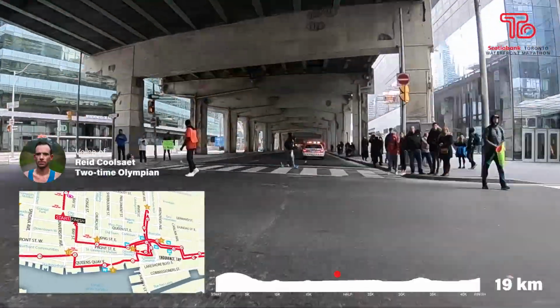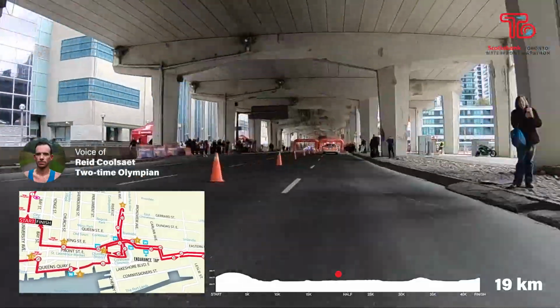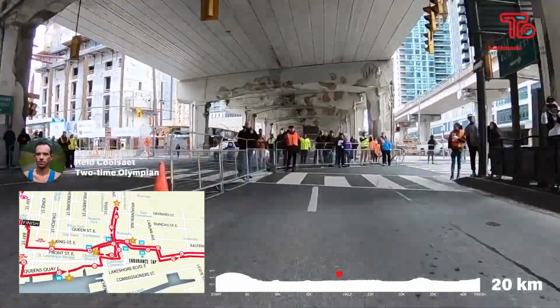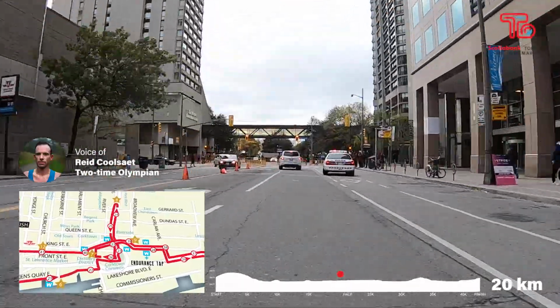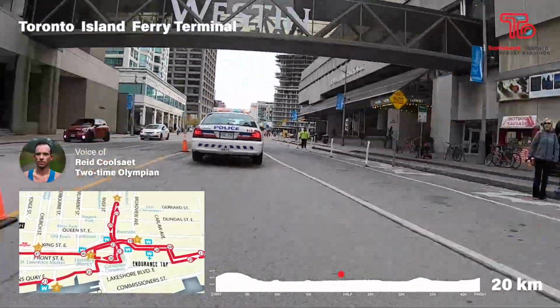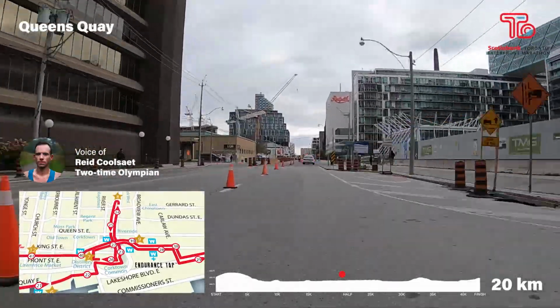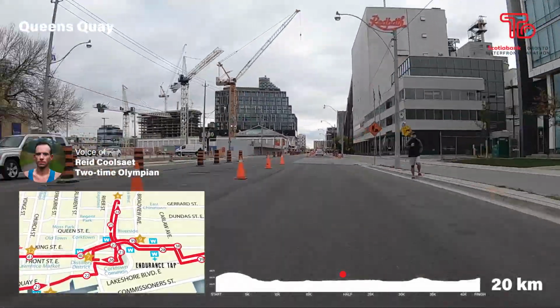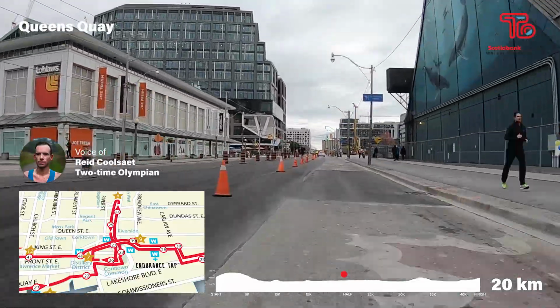You will see the half marathon split off will be to the left, and the marathon runners will make sure you stay to the right. It's well marked. There'll be marshals out there directing you. Half marathoners to the left, marathoners to the right. Marathoners will then make a right-hand turn away from underneath the Gardner to the Queen's Quay. You will pass the big Red Path Sugar Factory.